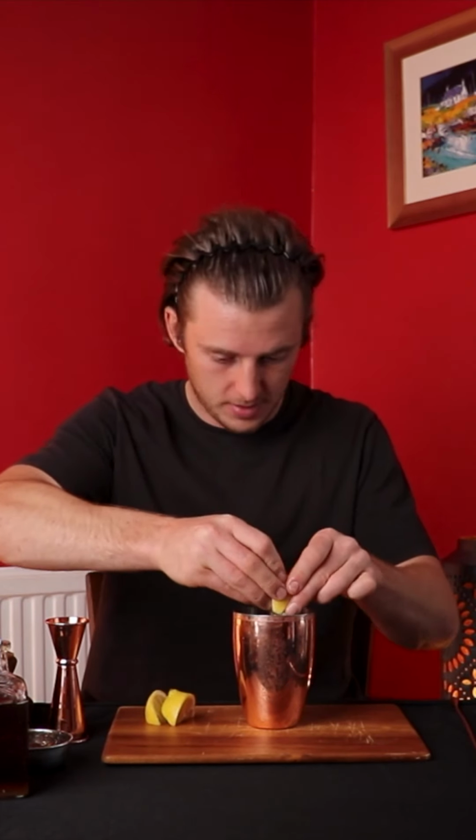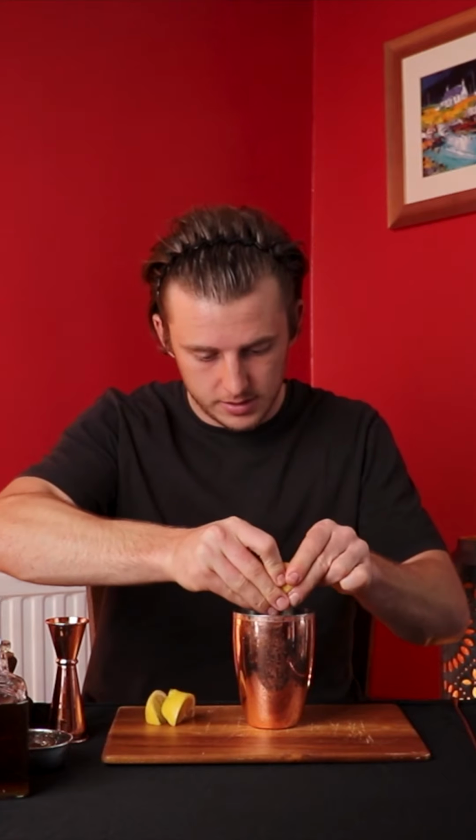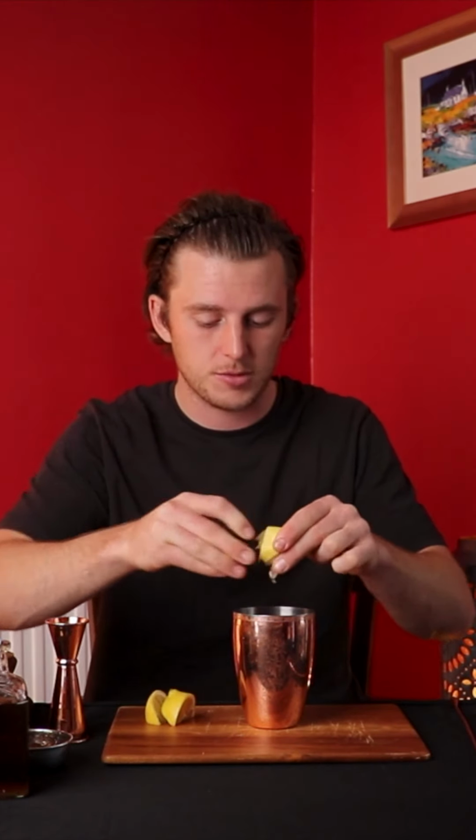So yes, citrus, we're using fresh lemon. It's going to be around 25ml of lemon juice. What I've worked out is usually it's around half of a lemon. So I'm going to be using half of a lemon and we're going to be squeezing it in. Get all of the juice in. Doesn't matter if the seeds fall in, that's not a problem because we're going to be straining it out anyway. And that's everything good to go.